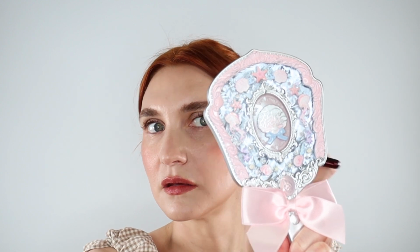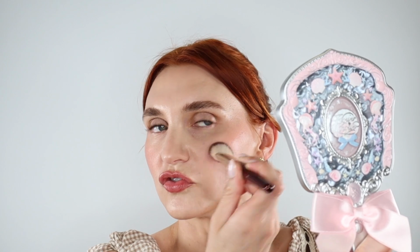Now let's go in with the shade Sun Soak. I'm going to be a little bit more careful. I'm actually going to dab a little of this off on the back of my hand first before applying, because it is a more pigmented, or rather more of a deeper, brighter shade. Oh, this is so pretty too. I'm actually picking up more from the back of my hand and just working it in. So pretty. So this is the shade Sun Soak.